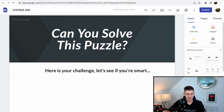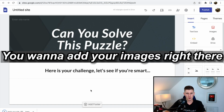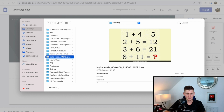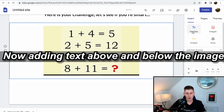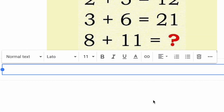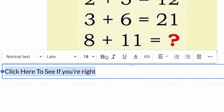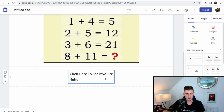Now head back over to the article and make sure to save this image. So save. Go back to your Google Sites and you want to add your images right there, just like this. Now you want to make it bigger so it fits the entire page. Now add another text box below the image, and you can type something like, click here to see if you're right. All right, we can make this bigger, just like this, make it bold. Once again, we can put it in the middle, just like this. Let's see if you're right.